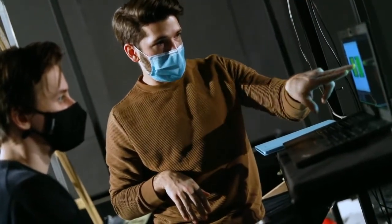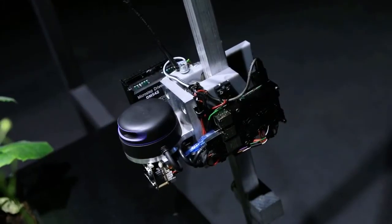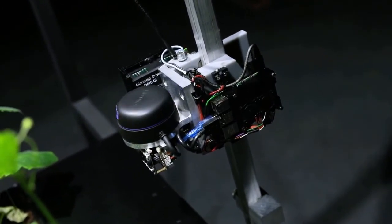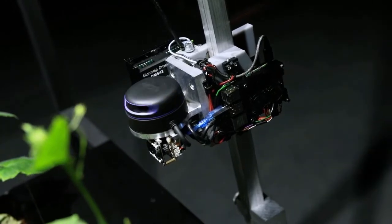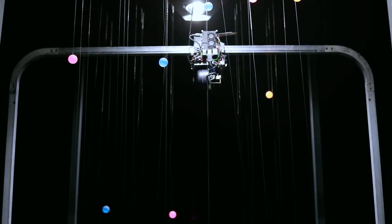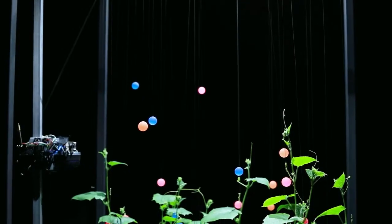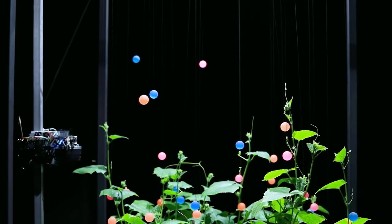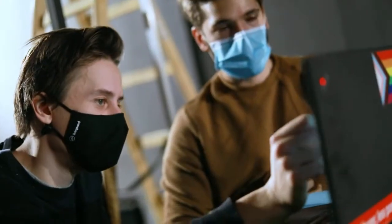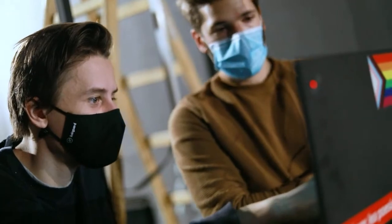So what we did is we used a device that only records one dimension of this depth data. And then we put it on a rail and drove this device across the rail. So we actually capture a 3D image by, let's say, tricking the device and then merging this data together to get the full 3D image of the plant.